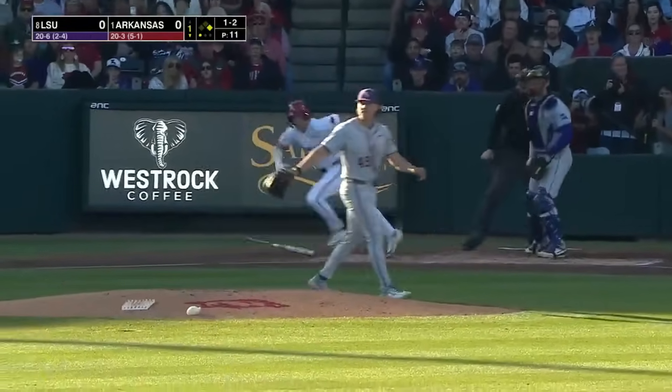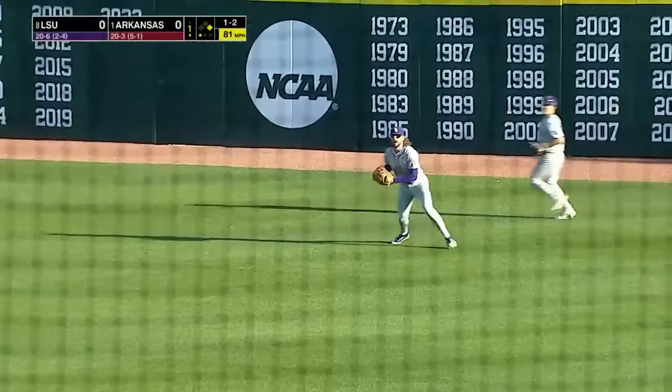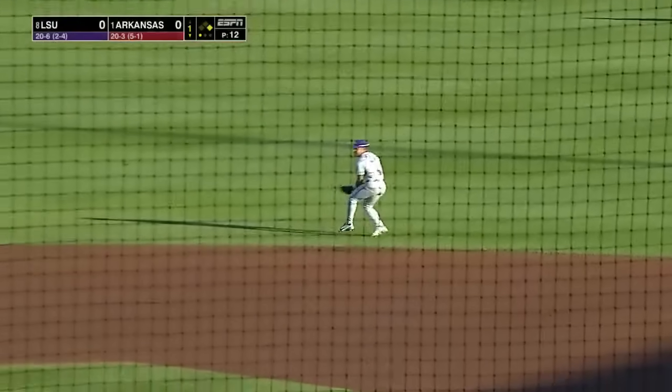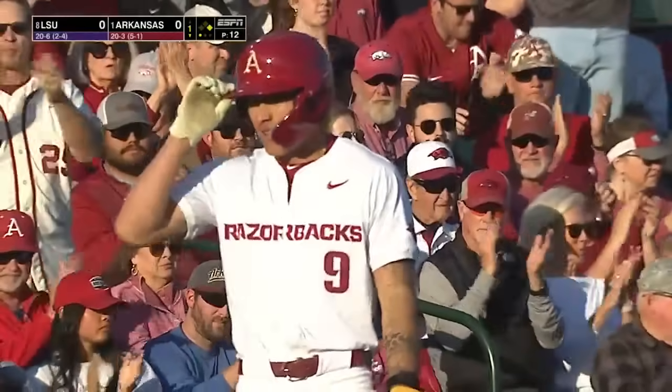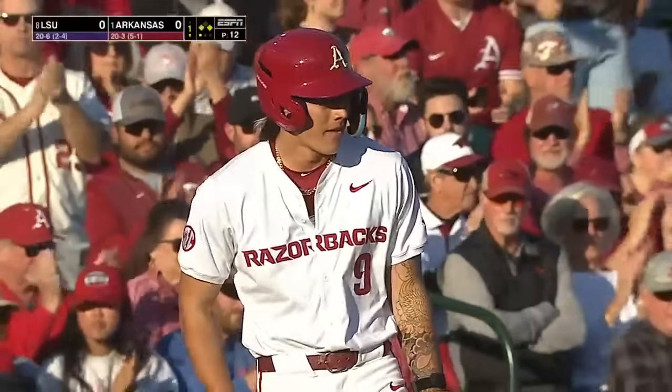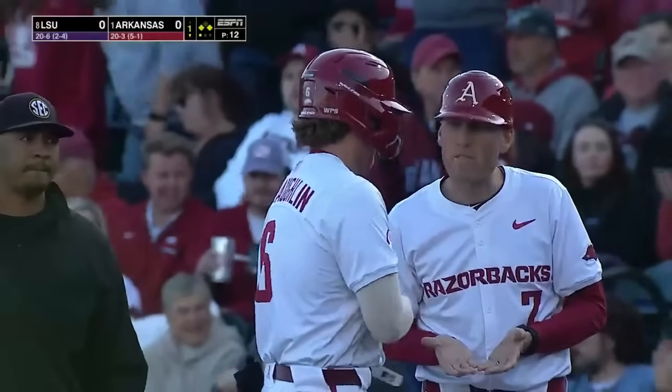Runner goes, and the ball lined into right center field. Aloy on his way to third. Exon Kling scoops it up. Pardon me, it is Kling, in fact, but it's a single for McLaughlin, and Arkansas's got something cooking here in the first. Dave Van Horn pushing buttons early right here.